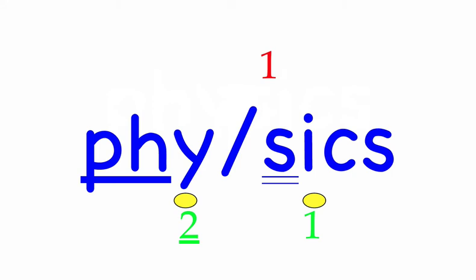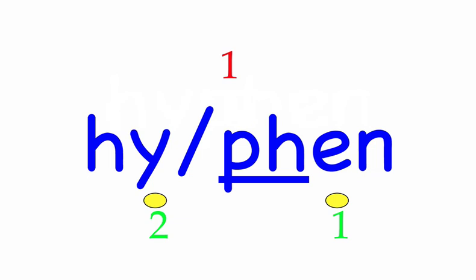Hyphen. You must put a hyphen in that word. Hyphen. High, 2 sounds. H, I. Fen, 3 sounds. F, e, n. High fen. Mark the word. Sly. That man is sly. 3 sounds. S, ul, I. Sly. Mark the word.